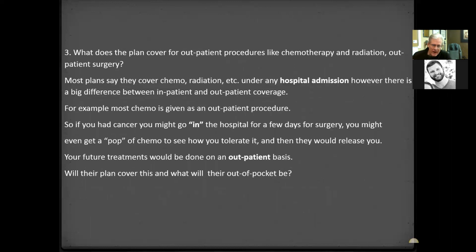Number 3, what does the plan cover for outpatient procedures like chemo, radiation, or outpatient surgery? Listen, most plans say they cover chemo, radiation under any hospital admission. But here's the thing. If they're diagnosed with cancer, they're probably going to give them a pop of chemo while they're in the hospital just to see how they react to it. And then they're going to release them. They're going to get most of their treatment as an outpatient. So their future treatments are going to be done on that outpatient basis.